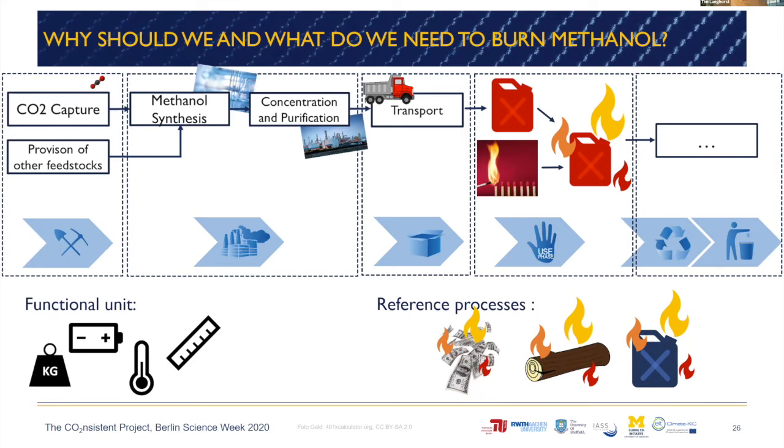When burning things or using it differently, we have to talk about what is the purpose. Why are we going to burn it? And this purpose we figure out as the functional unit. If we are going to burn it, our functional unit might be the energy content, because we want to know how much energy we can get from burning.